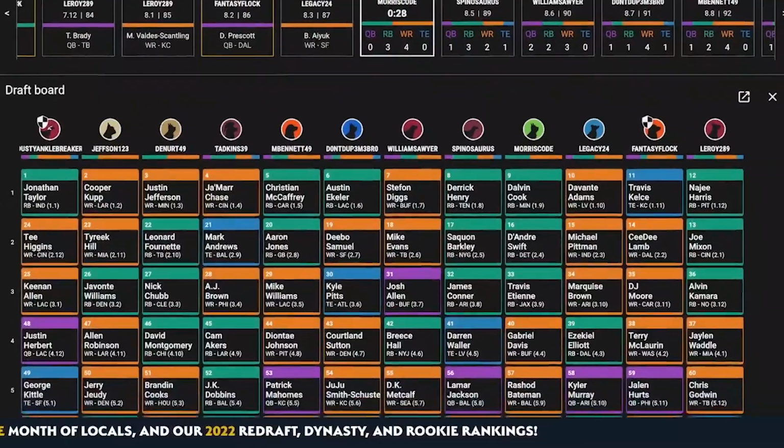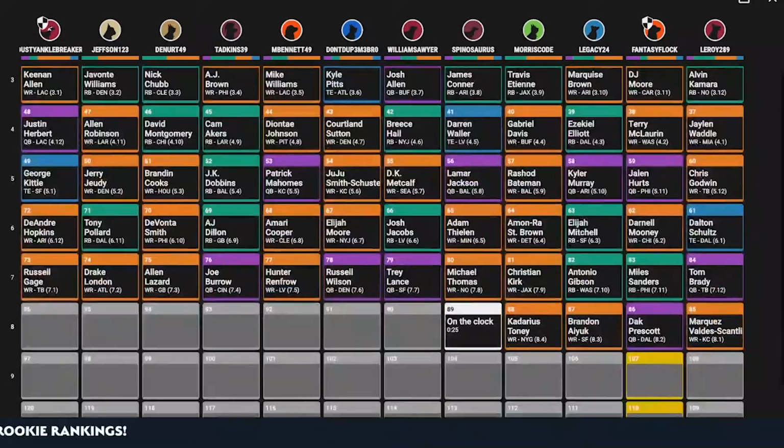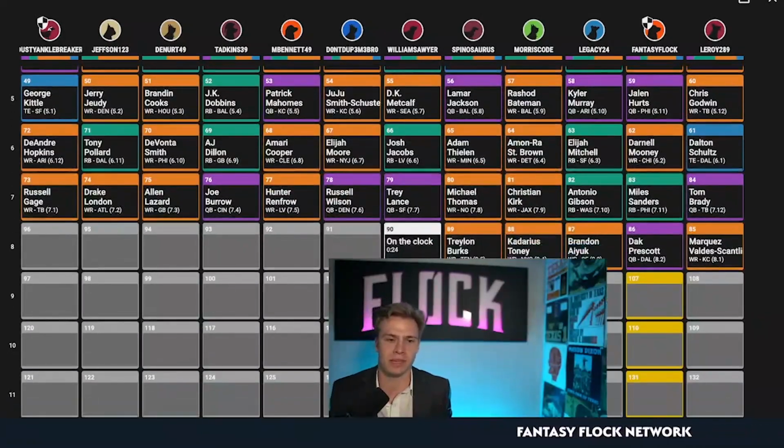So it's not like we're necessarily making an expert pick here that is so easy, yada, yada, yada. Everybody does this. But it is what it is. I think there's a reason that everybody is doing it. We'll take Dak Prescott here at pick 86.